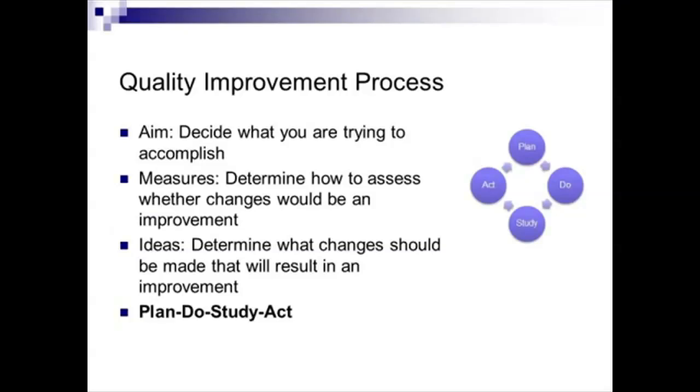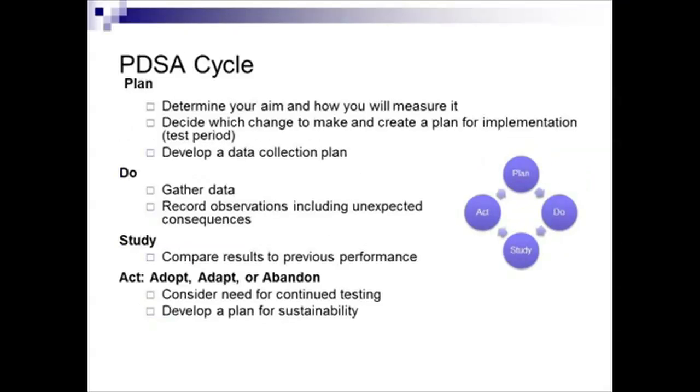This is the rapid cycle process improvement part, where our plan is determining how we link this back to our aim and how we'll measure it. We'll create a plan for implementation and a data collection plan. We'll then do what we set out to do, gather data, record our observations. We'll study the outcomes iteratively, compare it to previous performance, and then make a decision. Do we adopt it? Do we need to adapt it? Or do we abandon it?